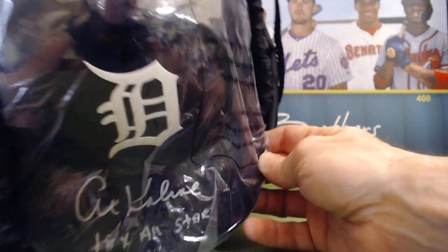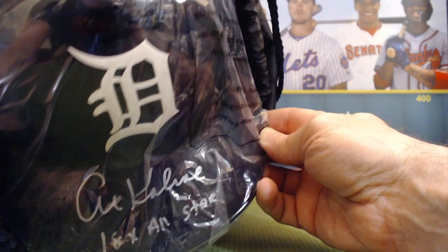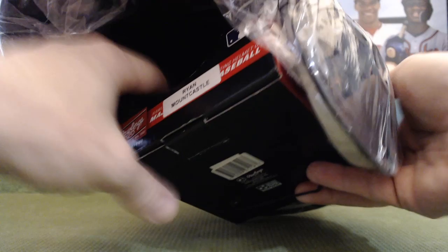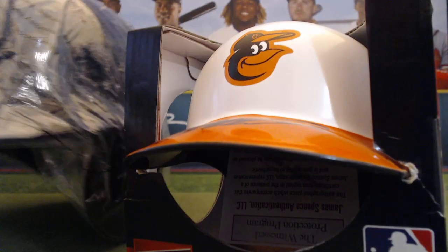Looks like we've got a Detroit. This is the first one. That is an Al Kaline, 18-time All-Star. That is a full-size helmet. There's another one that's going to be inside of this.